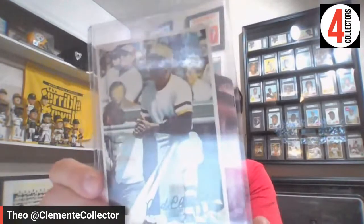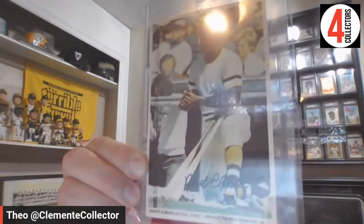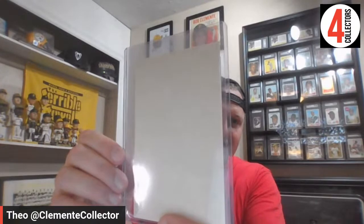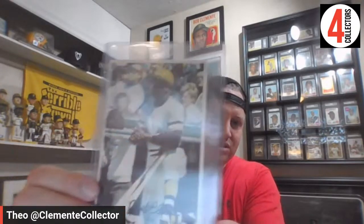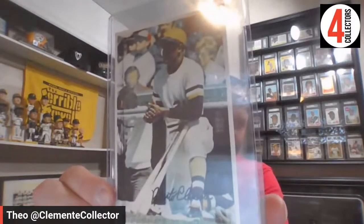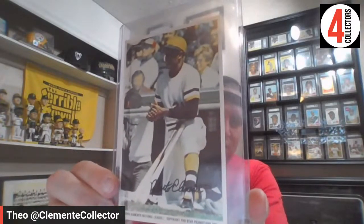It's actually the Pro Star Roberto Clemente card, and it's a little bit smaller than a postcard. It's a blank back, but as you can see, you don't see Pirates logos because obviously they weren't allowed to use any of that stuff. But it's a Canadian issue, and I've been looking for one of these for a while, so I'm really happy to have one. So that's my number 7.